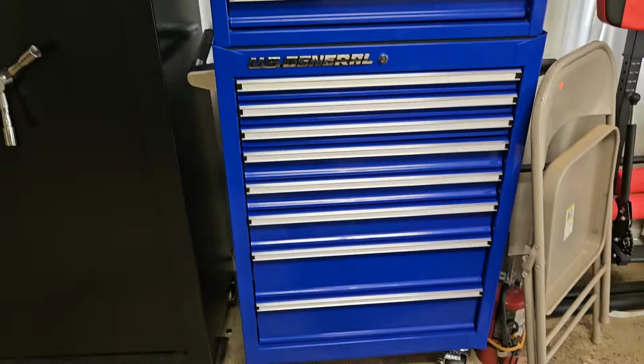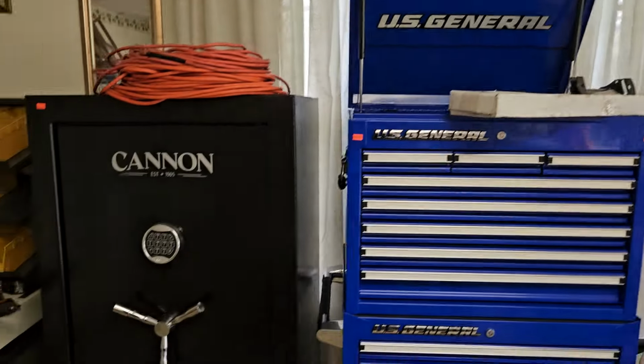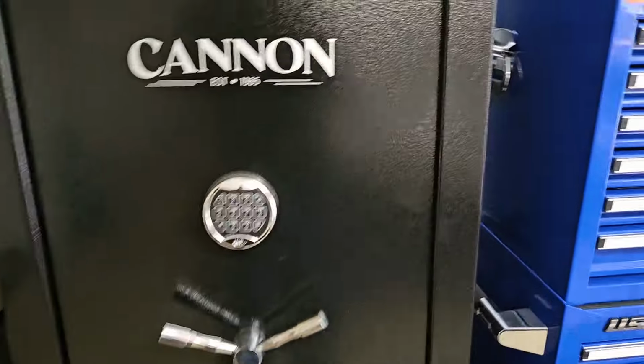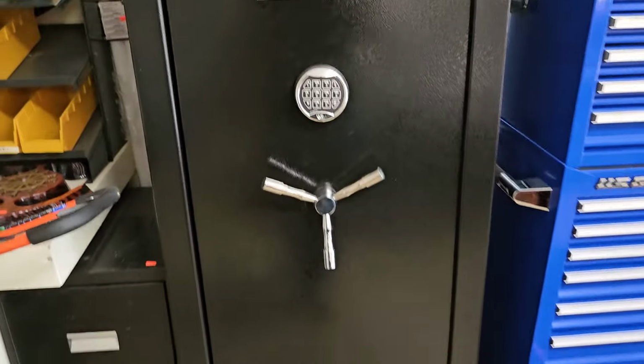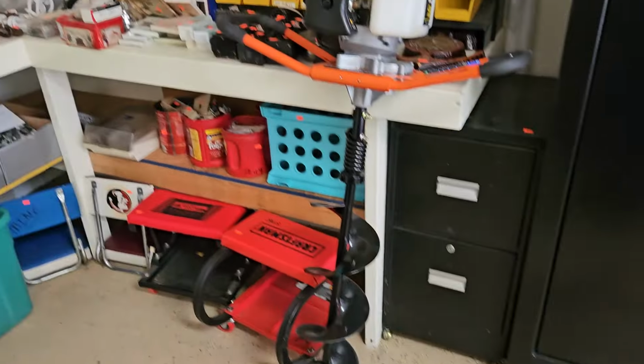Oh, by the way, this bracket right here goes with that big orange fan we looked at there earlier, guys. Okay, we got a nice safe here. Look at that. That's a nice, nice safe right there. Boy, is it pretty. Okay.